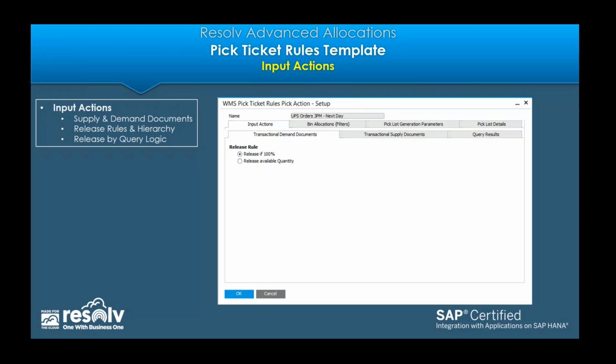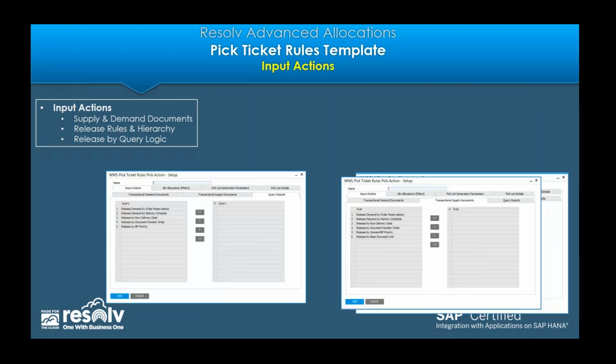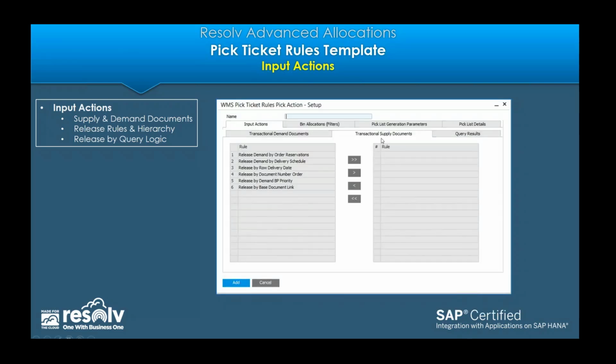Next, you have your transactional demand documents and your supply documents. So as I'm allocating these items and I'm releasing them, I could set up a hierarchy. So I can specifically indicate that I want to release based off of items that already have, or transactions that already have, reservations associated with them. So they could be bin reservations based off of a delivery schedule, delivery date, doc number, business partner priority. So I may want to have it where business partner priority is first, the most important customers are going to be released first.